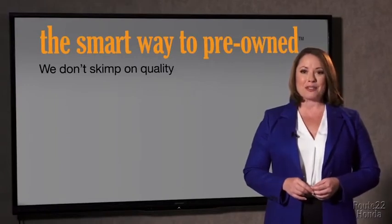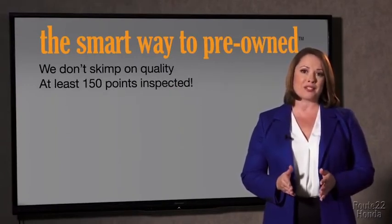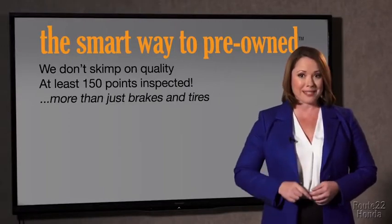All of our pre-owned vehicles go through at least a rigorous 150-point inspection, checking more than just brakes and tires. Look, the best thing I like about Smart Way to Pre-Own, besides the great price I got, is that I know I bought a good car.